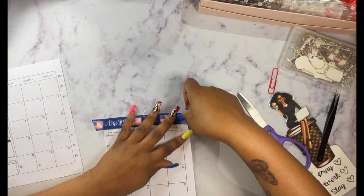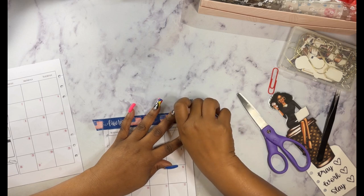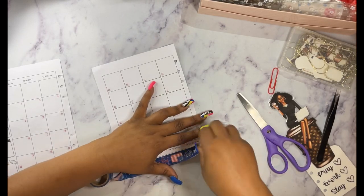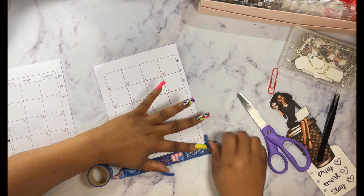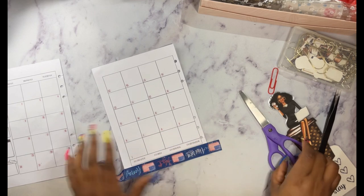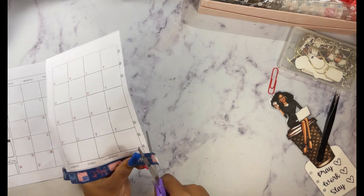Oh, look at that. I got it this way. Put it down. I know I have to turn it upside down to get it even, but it wasn't working that way for me just then. Now we got it. Okay. So I'm going to take my little cutter and cut off these ends. Really, I'm just going to use my scissors. There's no sense in pulling out extra stuff.